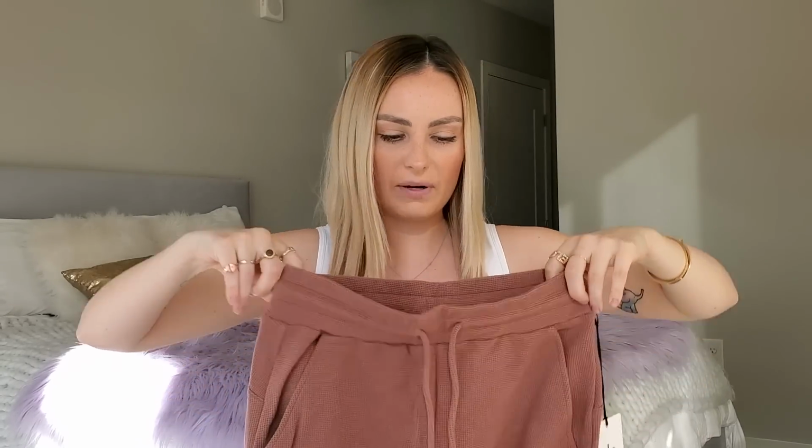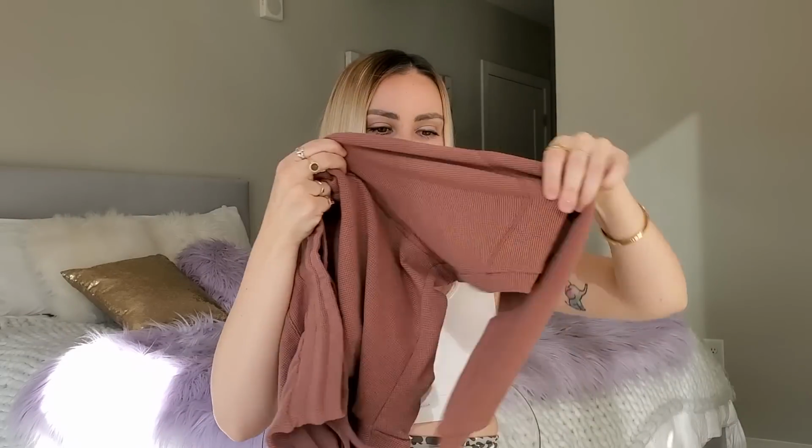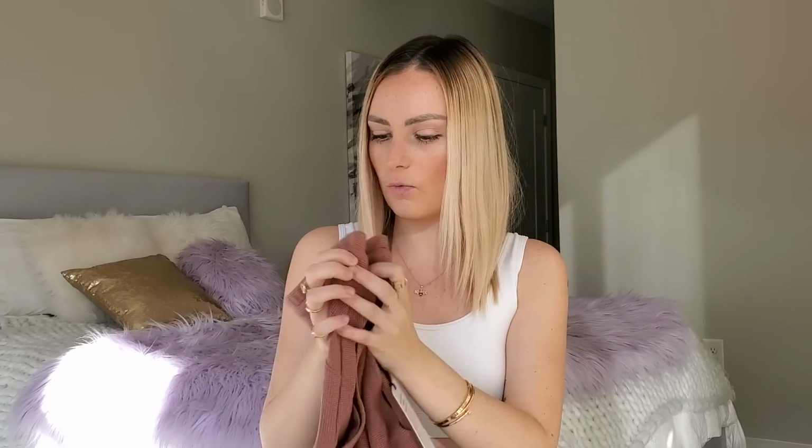So these are a size small, which is a 2 to 4, but it seems small. I mean, the waist seems like it'll fit me, plus there's drawstrings. And the legs don't seem that wide. I mean, they might look a little big on me. I'm currently a 0, but I think I can get away with these, even though they're technically for 2 to 4. And there was a matching crop top.